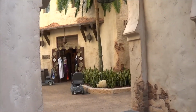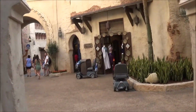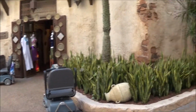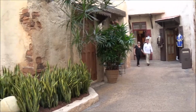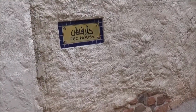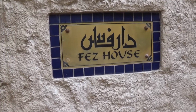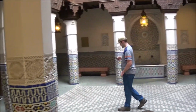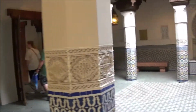It's like you're entering another world when you come through here. Whoa. And there's so many places to go in here. So that way, which we're going to end around, I want to show you this. This is the Fez house. And what I like about this, it's usually pretty cool in here. And I really like the nice stained glass tiles and everything. They have a little fountain, places to sit, several seats.